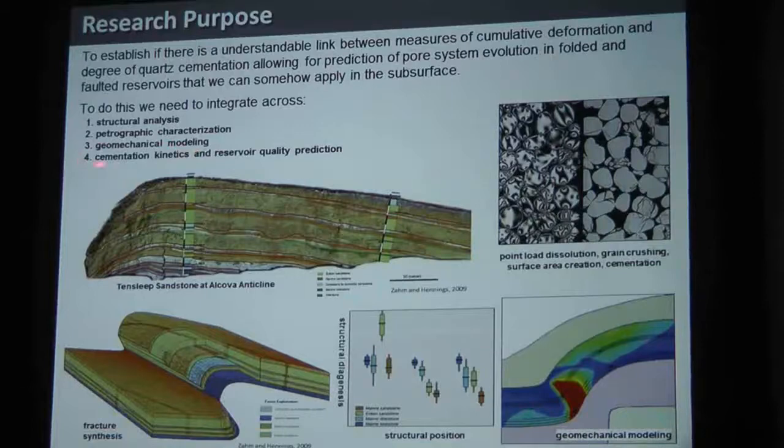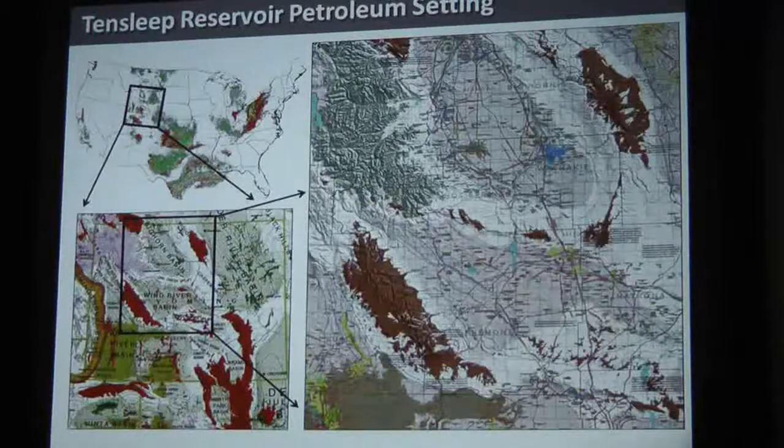and then finally to understand how cementation kinetics and changes to reservoir quality can be married within that context. So it's about structural geology and characterization, understanding what's going on at the reservoir scale, and then what on earth can we do in terms of prediction.